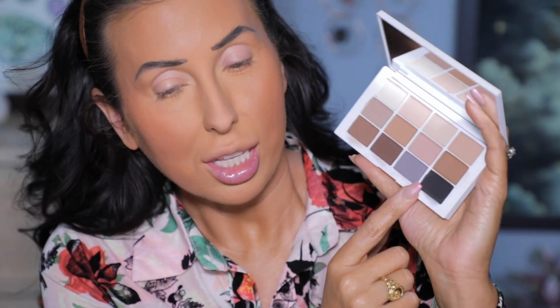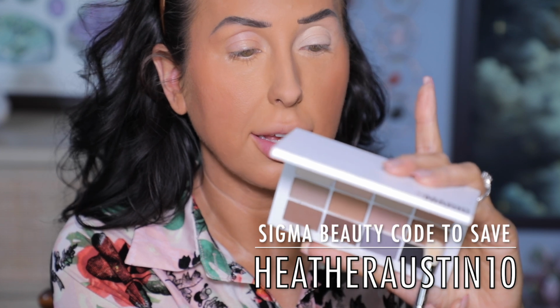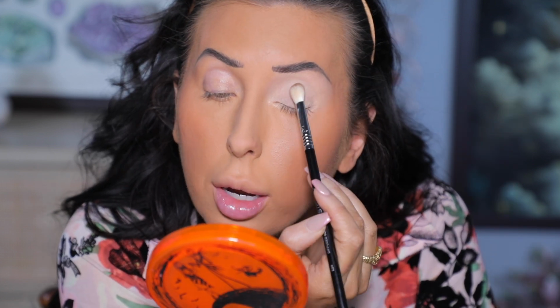I do like that we have a little bit of cool tones down here and that the rest of the shades are very neutral, like straight up neutral, not too cool, not too warm. But I'm gonna prime my eyes with Sigma Ignite before we get started. Right on top of my eye primer, I'm gonna go in with this shade from the palette. I believe this is MN5 if I'm reading the back of the palette right, but I could be incorrect. Either way, it doesn't matter. I'm gonna make sure there's no creases in my eyeshadow primer, and I'm gonna go straight on top with that shadow.